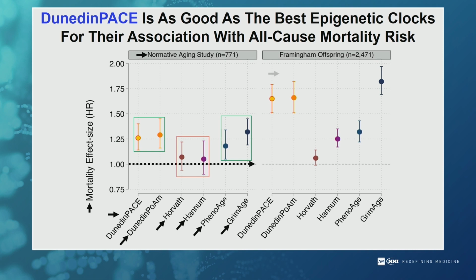All right, so in the second study, Framingham Offspring, this included both men and women, and again, going to the hazard ratio, we see that the Horvath test was close to being significantly associated with all-cause mortality risk, but it wasn't significantly associated, whereas the Hannum test was, PhenoAge and GrimAge also were. But once again, we see that Dunedin Pace is as good as these other epigenetic clocks, Hannum, PhenoAge, and GrimAge, for their associations with all-cause mortality risk.